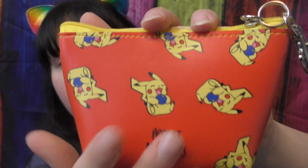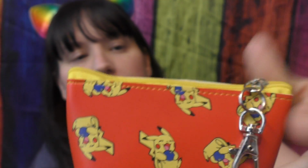So I got that. Also I got this little Pikachu purse, Pokemon purse. Basically on this side you get this design with Pikachu looking very happy, as Pikachu normally looks happy, doesn't he? Really, he's a happy character. So you got that on that side, and then on this side it's that design. So you can see that. So it's a purse, but you could have it as a little key ring as well, because there's a little key ring bit on it.